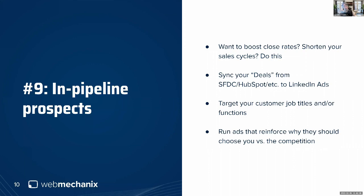So you can create a matched audience based off of the actual individual emails, but if the match rate is low or there's just not enough of them, it might not be an audience you can really run much to. Whereas if you just sync your deals, you can dynamicize it, right? So any company that becomes a deal at any time, you can just have this dynamic list that's continually rotating in with new deals and opportunities, right? New accounts. And then if you segment by job titles or functions, you can at least get down to, if you sell to marketing, for example, you can target function equals marketing.